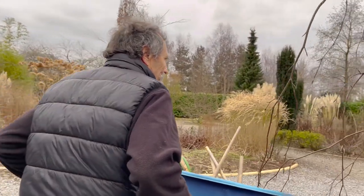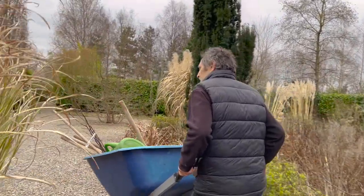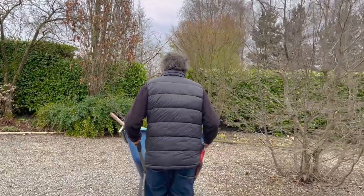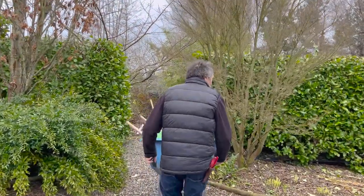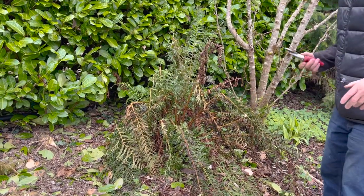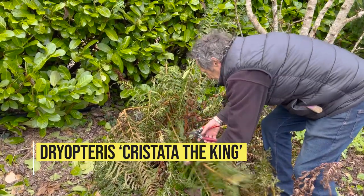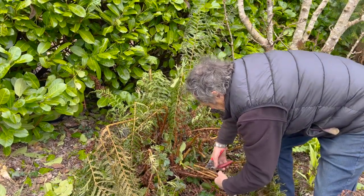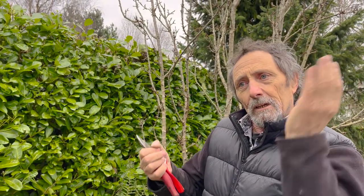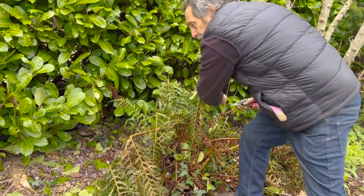Now, what is my next job? Good example, that's Dryopteris cristata, the king. Cut the lot out. And the thing is, if you leave it too late, the new fronds are starting to unfurl and you'll end up damaging them. So this is a good time to do it.